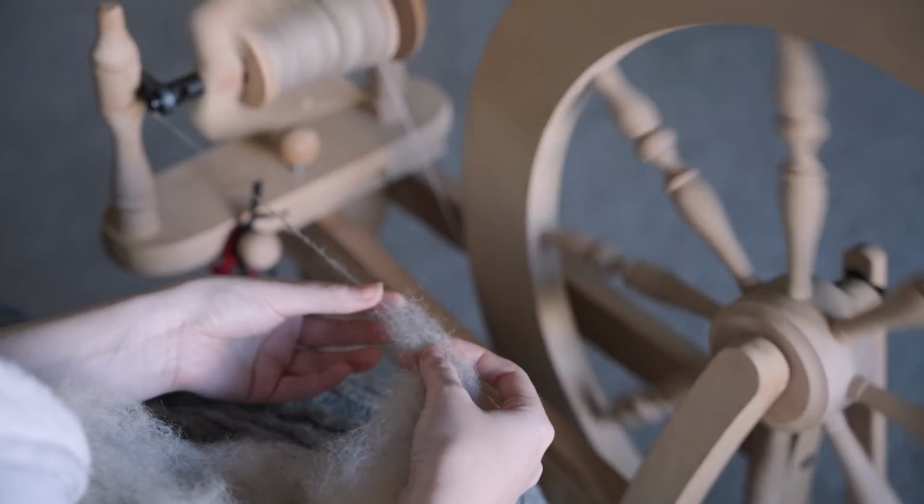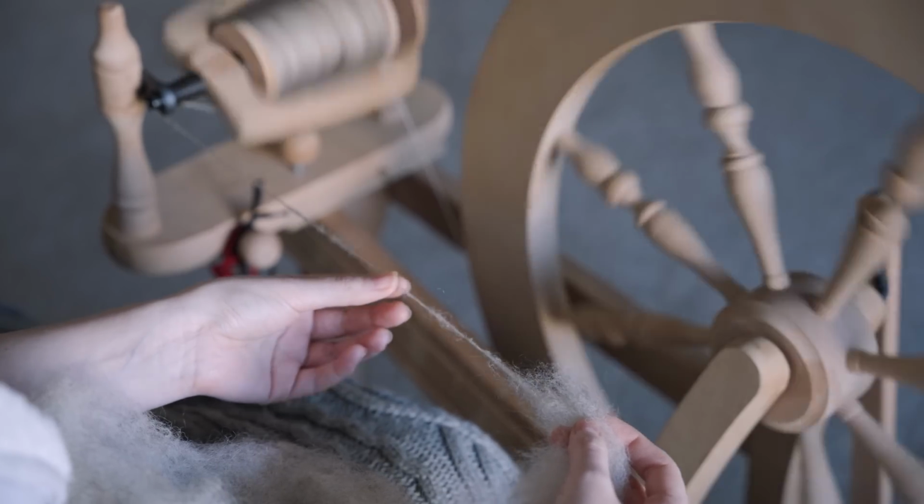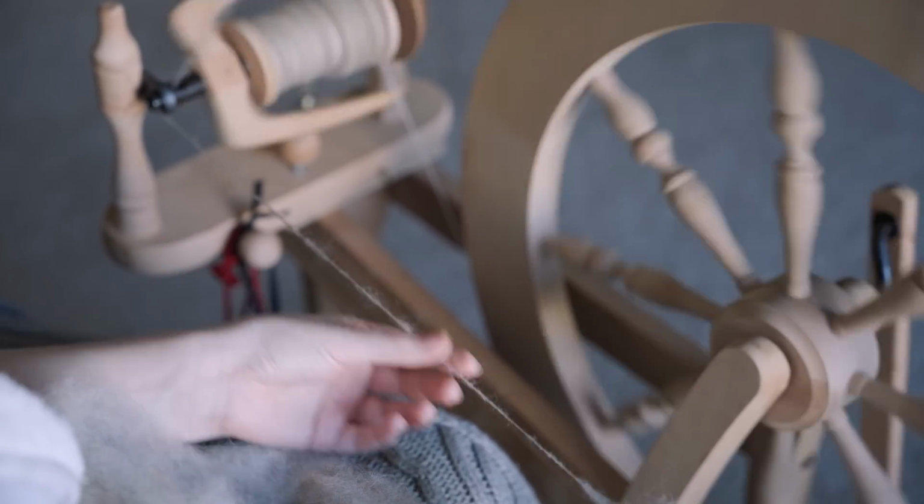It definitely was not the short forward draw that I was doing before, where I was really strangling the fibers. And I can really tell a difference between how these two yarns came out. This one is much more balanced and lofty, and I can tell when I'm knitting with it, it has so much more air still in it. And I'm really quite pleased with how this one came out.